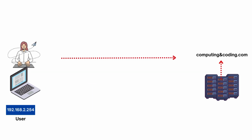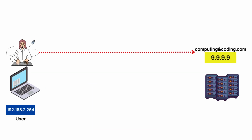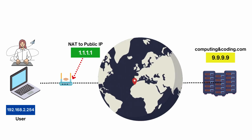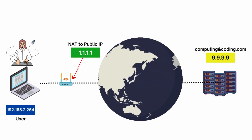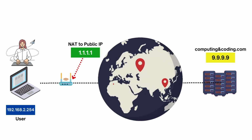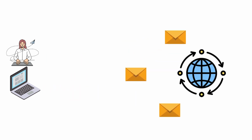Users want to visit a website, computingandcoding.com. In our example, it has an IP address of 9.9.9.9. Usually, the user is connected to the internet through an ISP-provided router. The ISP router assigns a public IP address to each packet going out from the user to the internet. In our example, we will use 1.1.1.1 as the IP address assigned to the user by an ISP. An IP address seems like a harmless string of numbers but can be used to find the geographical location of a device or user.